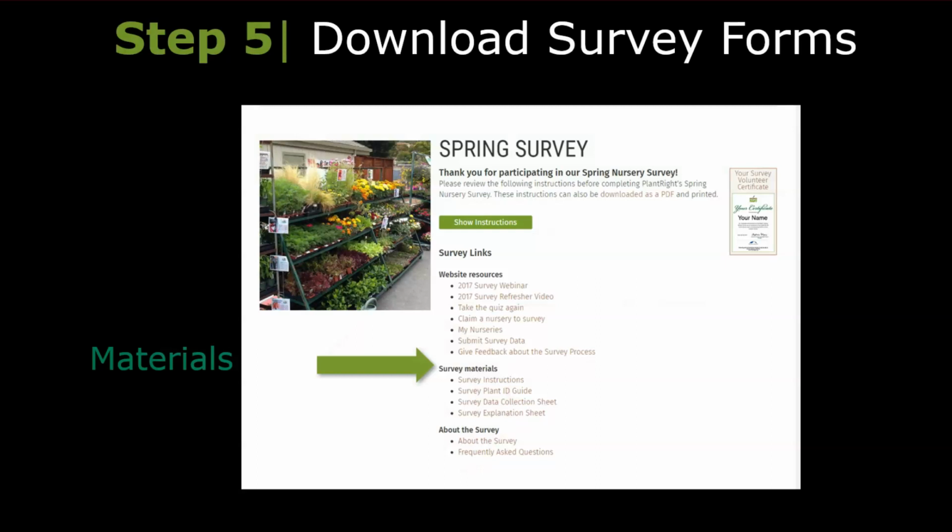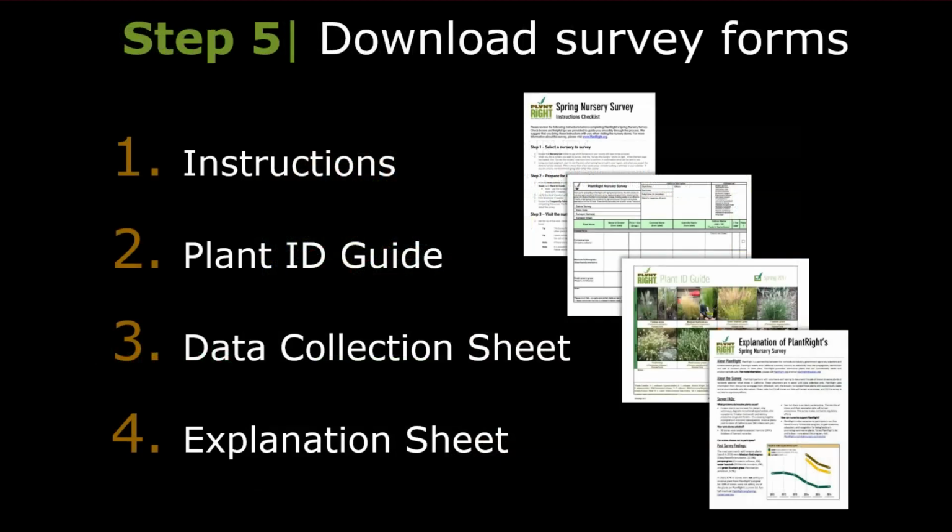Once you've chosen a nursery to survey, your next step is to download the survey materials. These materials are available on our website, found under the Survey Materials header on your My PlantRight page. These materials include instructions, plant ID guide, data collection sheet, and explanation sheet. We recommend that you print these out in color and take them with you to your store. If you are unable to print any of these, let me know and I'll be happy to mail them to you.